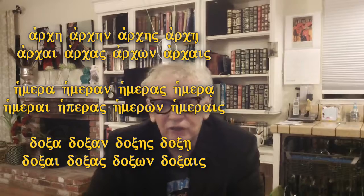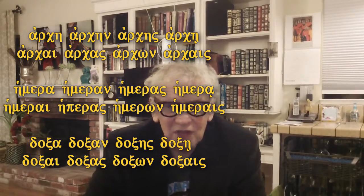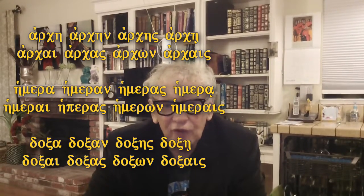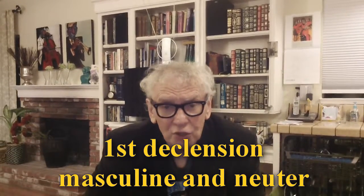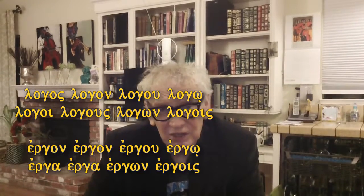And you can notice that if you look at the plurals of the genitives and the datives, they're exactly the same: own, ois, ens, and so forth. So therefore, that's going to help you as you look. You see patterns in those. The same's true with the first declension masculine that you've got, and also then the second declension neuter, which I put down, ergon and logos. And you notice again the genitive and the dative plurals are exactly the same.